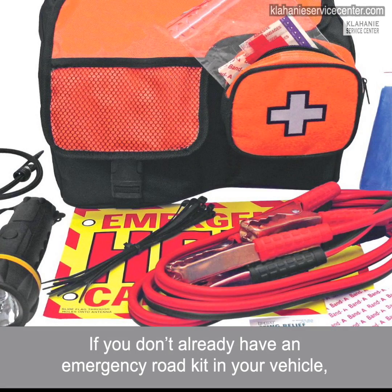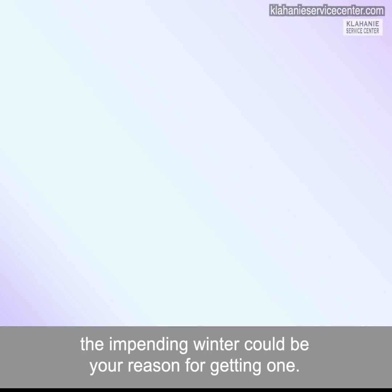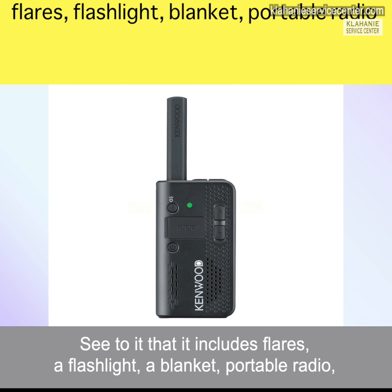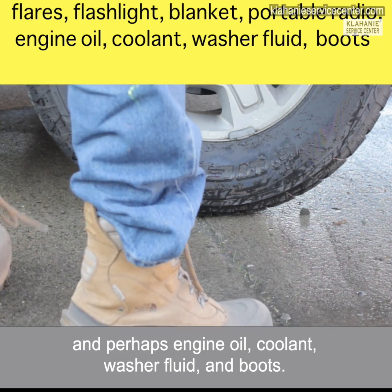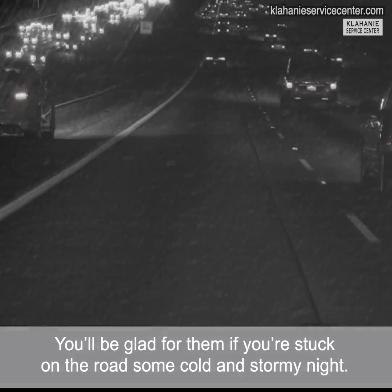If you don't already have an emergency road kit in your vehicle, the impending winter could be your impetus for getting one. See to it that it includes flares, a flashlight, a blanket, portable radio, and perhaps engine oil, coolant, washer fluid, and boots. You'll be glad for them if you are stuck on the road some cold and stormy night.